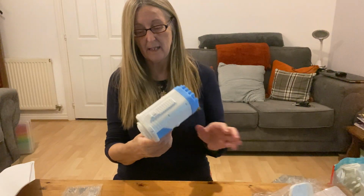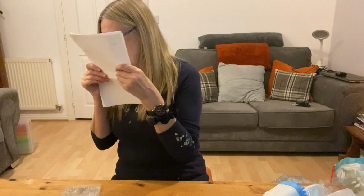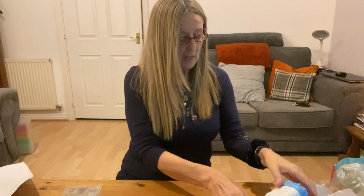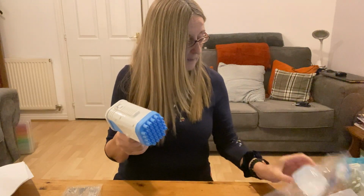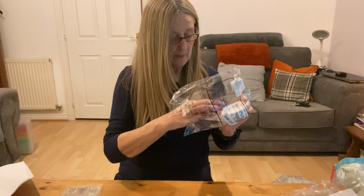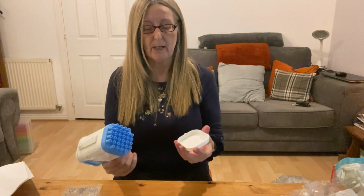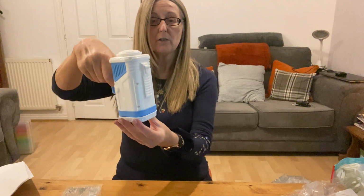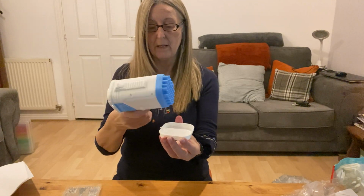Right, so the next thing is, oh, I didn't tell you the price of them, did I? They were £2.03, and you get 12 pieces. And then this is a bubble machine. When we were kids, we used to use Fairy Liquid, but I have ordered some bubble mixture, it just hasn't come yet. And what you do is you just pop it in there and away you go.